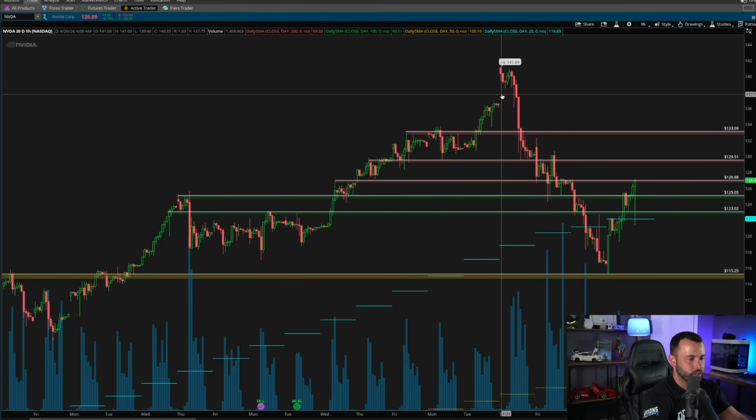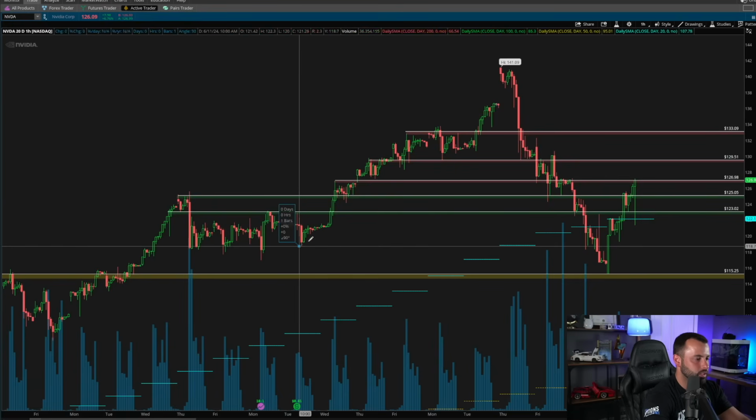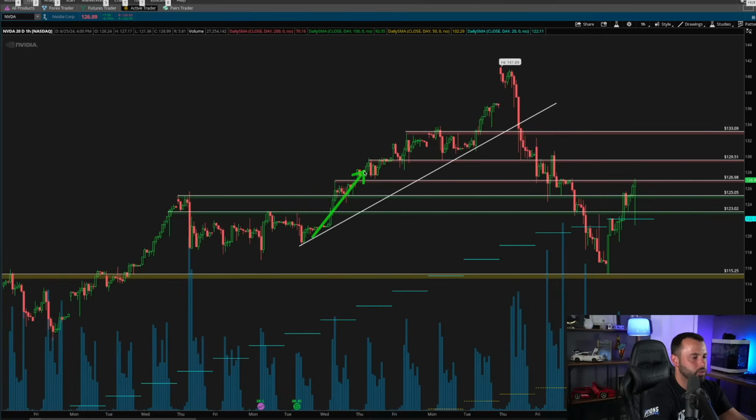You guys saw this on Thursday of last week, which really started to cause that downside pressure. We broke an uptrend which we were holding. You can see right here, we had this uptrend that was holding to the upside, and eventually, on Thursday of last week, we saw that break and that downside continuation.